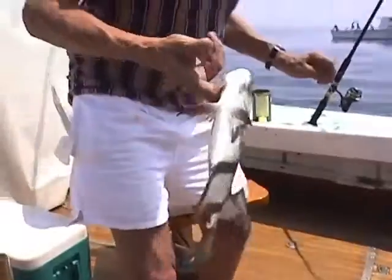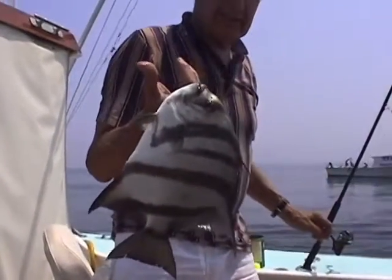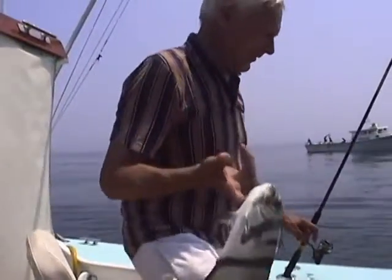Got it. Got you, little devil. Another one on the floor here, too. Now, even without that underwater camera, these fish show up real well when they're feeding on that chum pot.